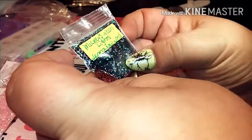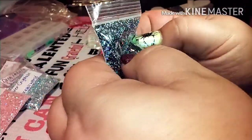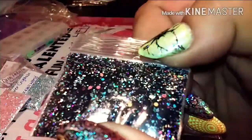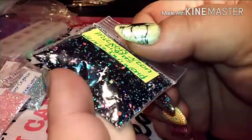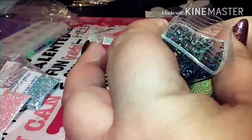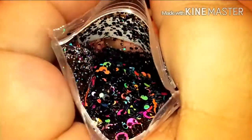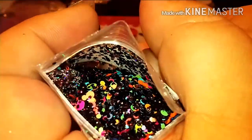Then we got Mickey's Neon Lights, and this does have the Mickey spangles in it. I love that one, too. This one's gorgeous. This is what it looks like in the bag, but we're going to open it up because you can see the popsy color coming out of that. And look at that. Did you see the Mickey head spangles in there? There's all sorts of neon dots. It's gorgeous. And then you got the silver holographic in there.